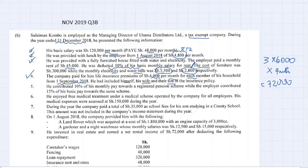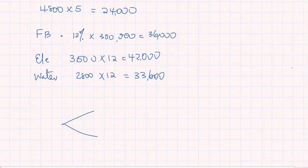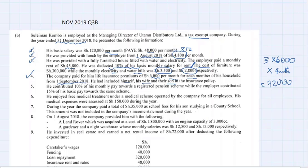However, we know that there is something called insurance relief. So how do we determine the insurance relief? It's very simple. Whenever we have insurance relief, we always take the lower. Okay. The lower of 5,000 per month, which in our case becomes times 4 months, which is 20,000, or 15% of the premiums paid, and the premium was 72,000. So 15% times 72,000 gives you 10,800. So which one do we take as the relief? It is 10,800. We move on to the next.